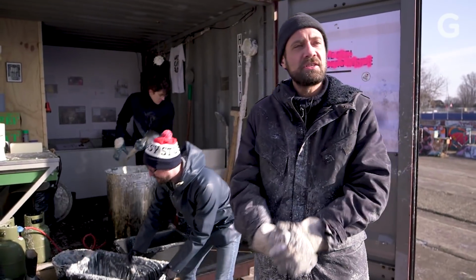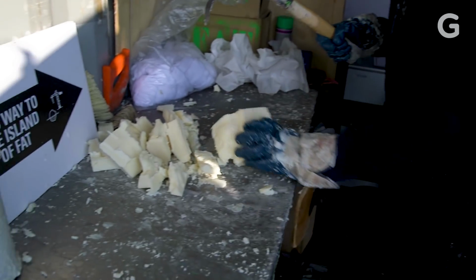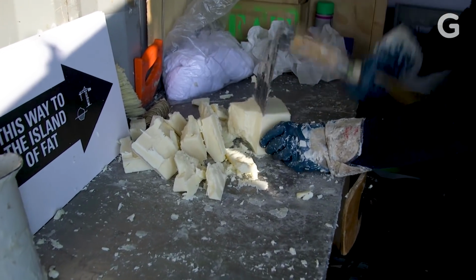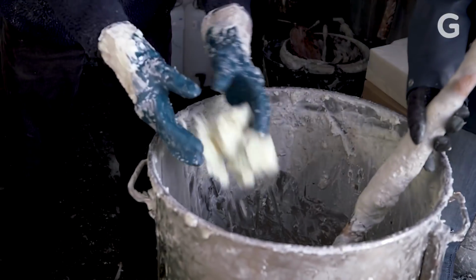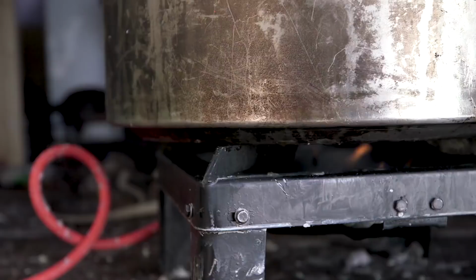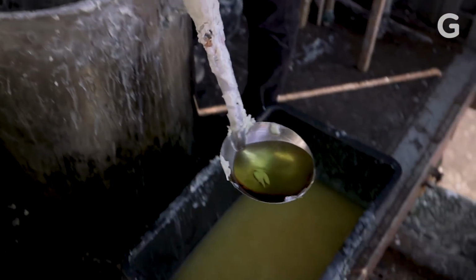This is our office. It's a shipping container. We have our tools here, we have our fat here. We're taking blocks of pure fat and we're essentially mixing it down, so it's melted, and then we're going to put this into buckets so we can transfer it to the pontoons and then start dripping onto the island. And it's organic, it's not just any material, right?